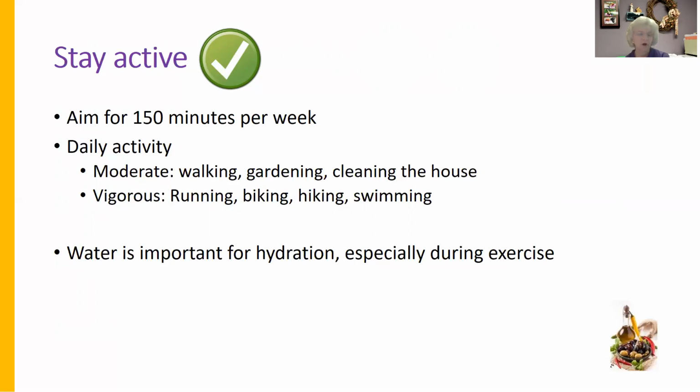Try parking at the far end of the parking lot. Walk when you can. Take the stairs when you can. Clean your house. Get outside and garden. Walk around the neighborhood. Go for a hike with friends. Take a bike ride, rake leaves, shovel snow. There are many things you can incorporate into your daily routine to fit in that 30 minutes of activity.